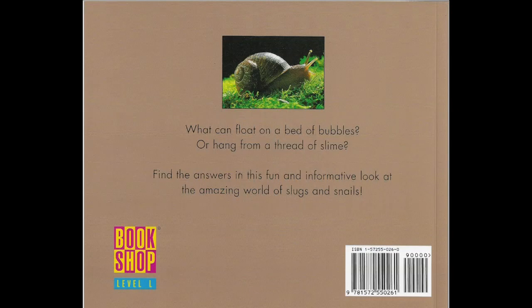Let's read the back cover now to see if we can find out what kind of information we will learn in this book. What can float on a bed of bubbles or hang from a thread of slime? Find the answers in this fun and informative look at the amazing world of slugs and snails. Do you remember the prediction you made looking at the front cover? After reading the questions on the back here, do you think you need to change your prediction at all? What is your new prediction?